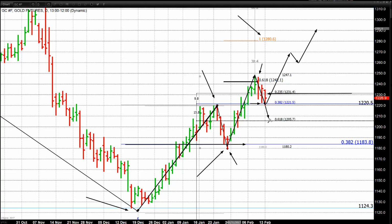The lowest that I would anticipate would be a 61% retracement. And of course, the retracement that I've added is a very, very short-term retracement from these lows here at around 1180 up to these highs here that are just at about 1242.